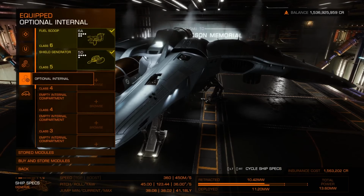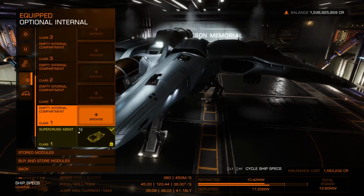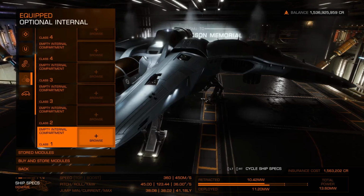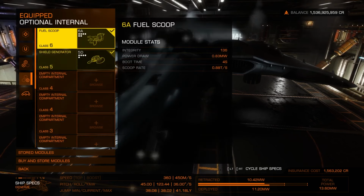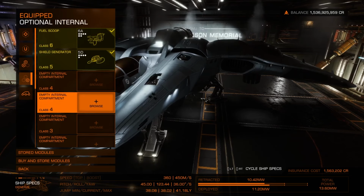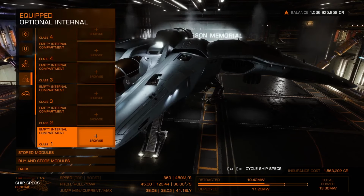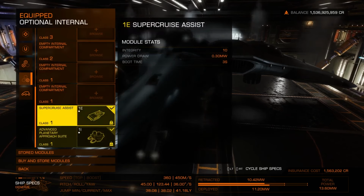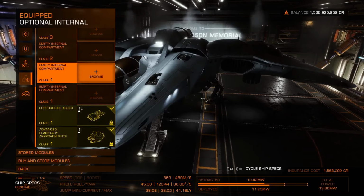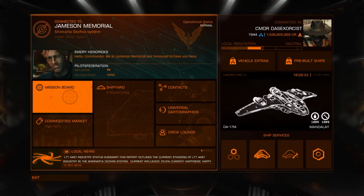Vehicle bays, yeah, we haven't purchased any vehicle bays, but this kind of gives you an idea of what it looks like. We got Super Cruise Assist. I want to make sure I've got that. Shield generator's fine. But yeah, it's got a 6, a 5, 2 4s, 2 3s, a 2, and like 4 1s. But technically, only 2 or 3 of those are really worth using. So it's not a bad ship.